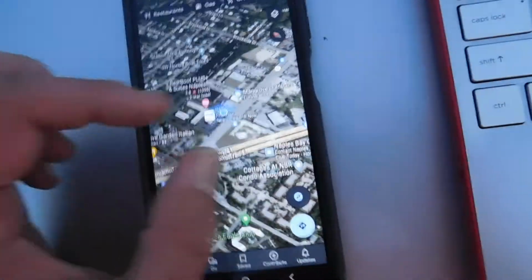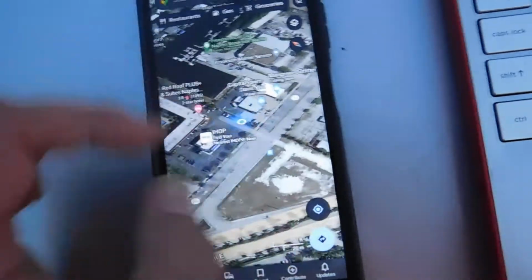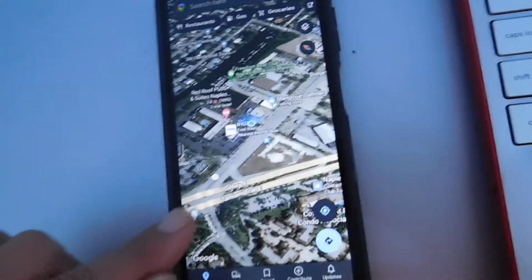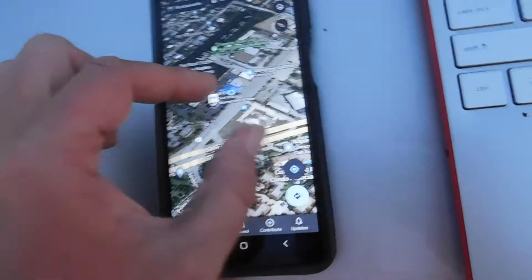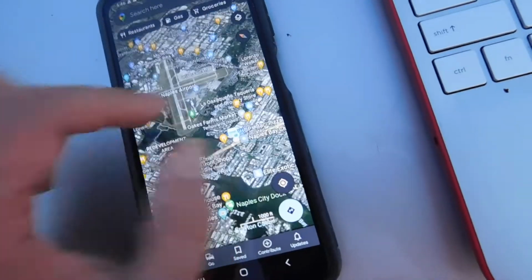Okay, this is in Naples, Florida. This blue dot is where I am on this map. This is Davis right here, and this is Tamiami Trail, also US 41. As I zoom out, you'll see that there's an airport right here.